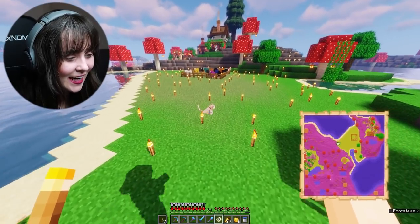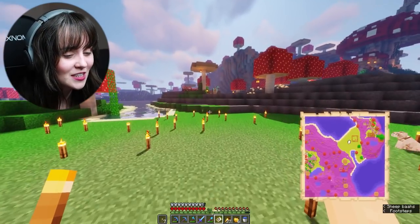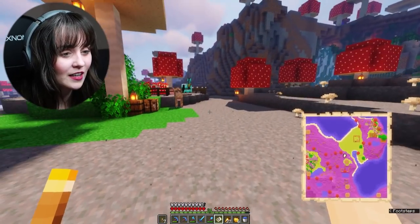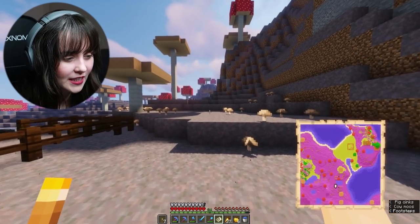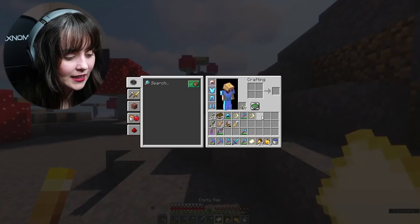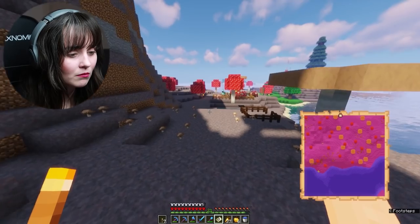Oh, hi Cookie. Hi Cookie, you're so cute. And what I think is really cool about this is we can kind of see the progress of how this island changes over time. So what I'm gonna do is go this way and then make a map over here. And in total, I wanna have 6 maps and I want it to be the entire island. Cool! Oh my gosh, it's so beautiful.